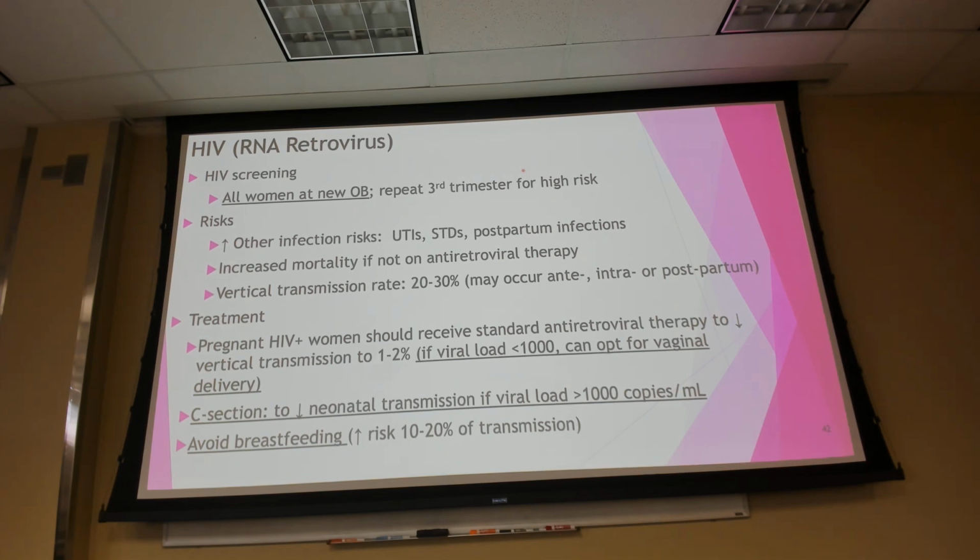So treatment, these patients can take standard antiretroviral therapy. You encourage them to take antiretroviral therapy, and that decreases the risk of vertical transmission to very low, 1 to 2%. If their viral load is less than 1,000, they can do vaginal delivery. If their viral load is greater than 1,000, C-section is recommended. No breastfeeding, because breastfeeding increases the risk of transmission. Even if they're on antiretroviral therapy, there's still an increased risk of up to 20% of transferring that to baby in the postpartum period. So less than 1,000 vaginal delivery, greater than 1,000 C-section delivery, and then no breastfeeding.